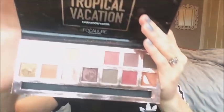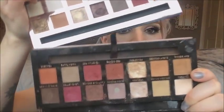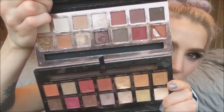Okay, and actually to finish off, we have 3 more palettes by Focallure. Can you even believe it? Focallure is just loud and proud today. But we have the Tropical Vacation palette. I feel like this palette is very similar to the ABH Modern Renaissance. Can you see that? I know that they're not identical, but there are a lot of similarities.